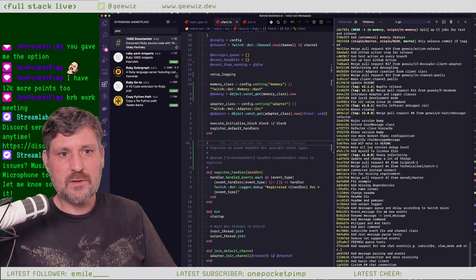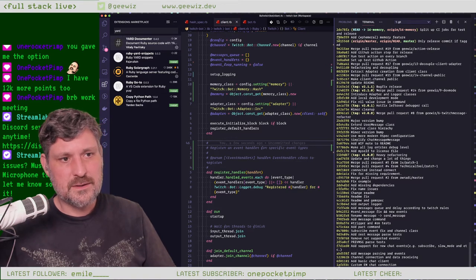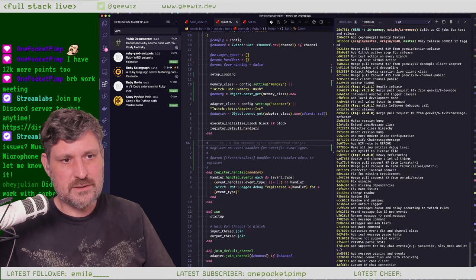So previously we committed split up CI jobs for test and release. And here we have the ephemeral memory feature. Okay. I guess I'll then merge this into this previous commit here. I can do that by rebasing my current branch.